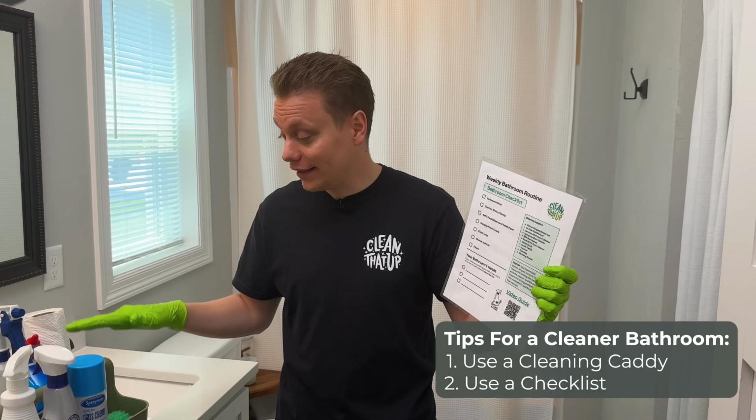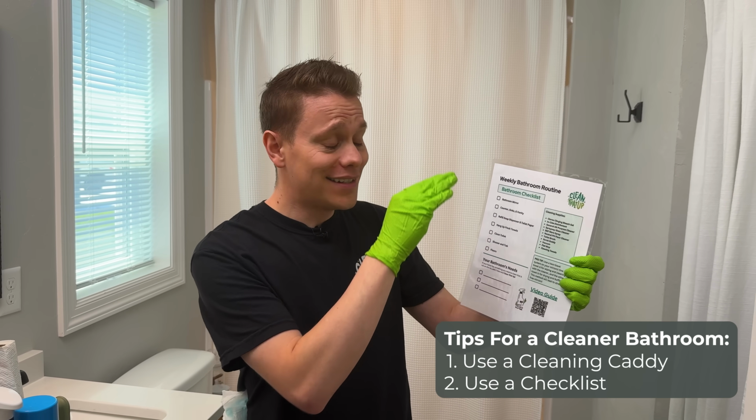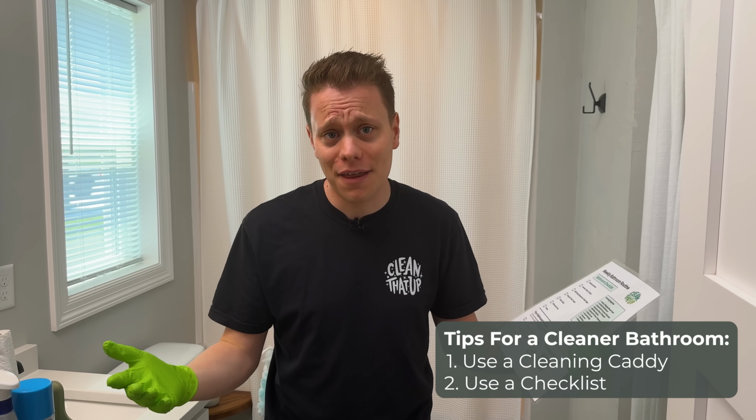The second thing is my checklist that I keep right in my cleaning caddy. You'll notice here it's laminated so it doesn't get ruined either. But these are 7 things that I've identified in my bathroom that I know if I get them nice and clean, I can maintain the cleanliness of the bathroom and I don't have to do as many deep cleans as often.